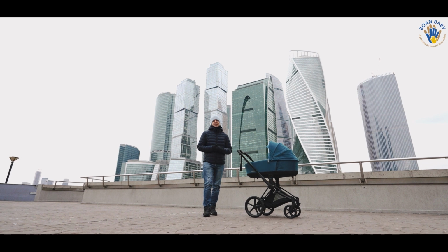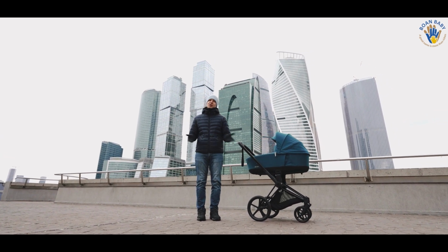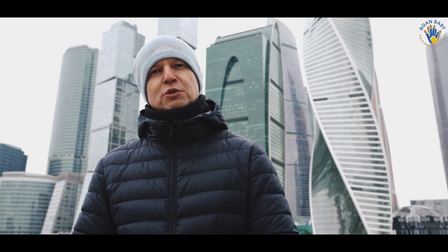We understand perfectly well that this is an excellent stroller, but it will not teach your baby to speak, it will not teach him to use the potty, just like other strollers. However, by buying this stroller, you can be sure that your child will be in maximum comfort, and you will enjoy every walk.